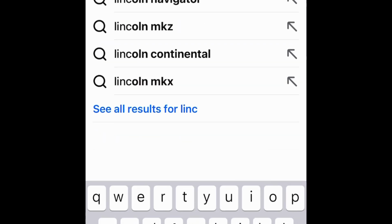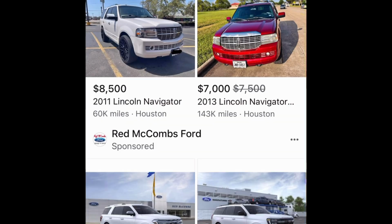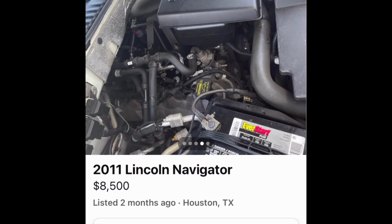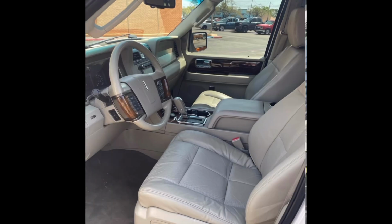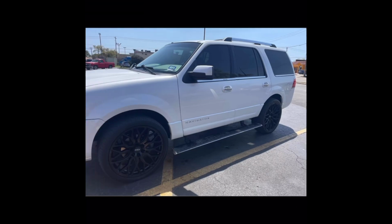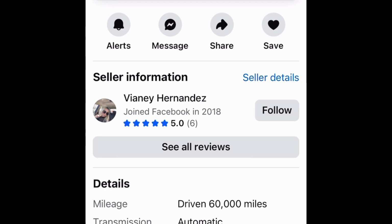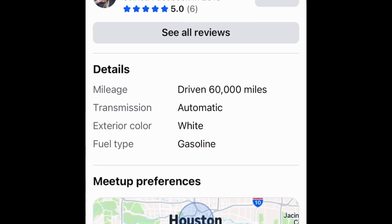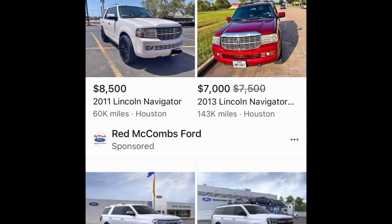Let's go to the Lincoln Navigator. Okay, I've had a couple of these Lincoln Navigators. These are basically Ford Expeditions. They have the same transmission, the same engine. It's just you get a much more luxurious interior. So this is a great option for a big family. I think this actually might be a good bet. It's got a white paint job, so you don't have to worry about the paint getting worn out prematurely like all the other colors. It's got 60,000 miles, which, I mean, that's nothing for one of these 5.4 liter V8s.